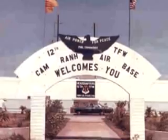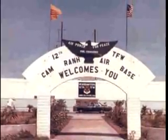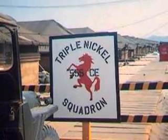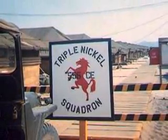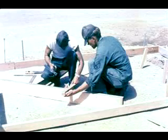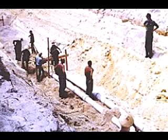In February 1966, the U.S. Air Force deployed one of their Red Horse squadrons to Cam Ranh Bay. The 400 men of the 555th Heavy Repair Squadron, known as Triple Nickel, took on many of the construction projects originally scheduled for the Navy Seabees, Army engineers, and their civilian contractors.